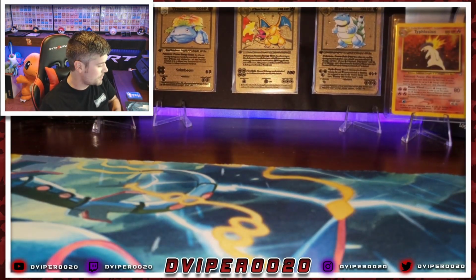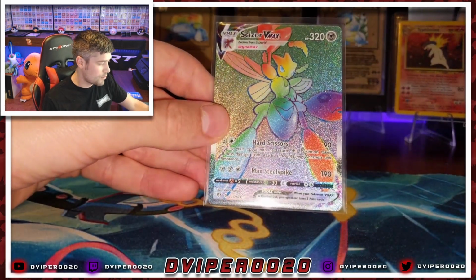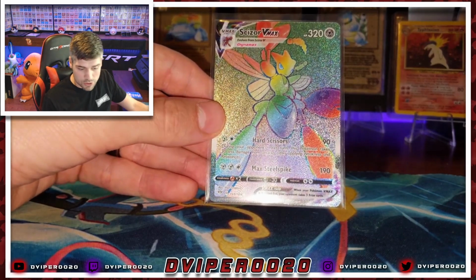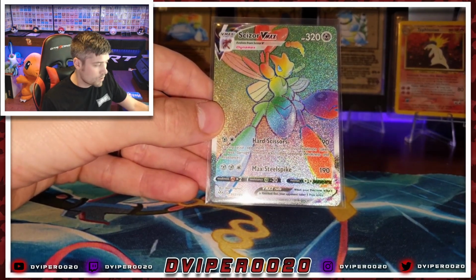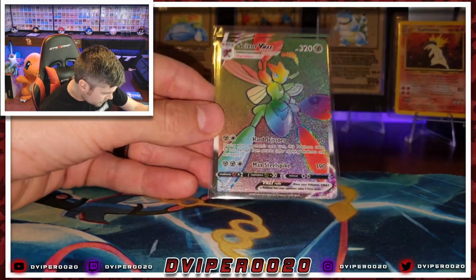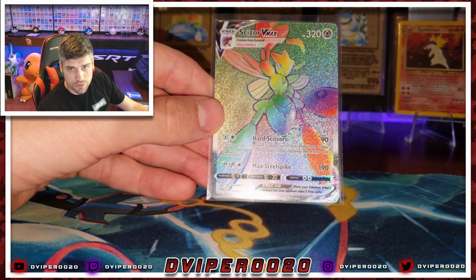Now we've got my absolute favorite bug Pokemon ever, Scizor, also from Darkness Ablaze. This one, just a really nice looking card. The front on this, the centering looks very nice. I think it's the rear that we actually had an issue with for centering.